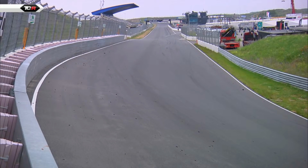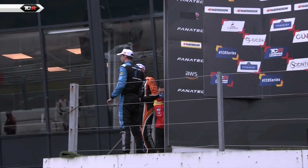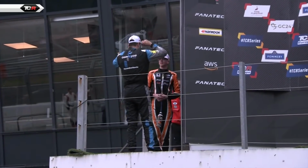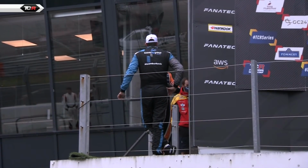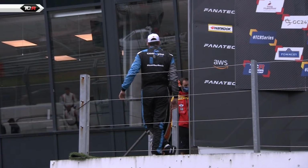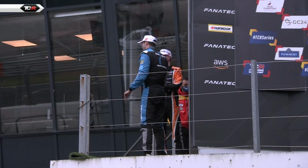Throw it down the inside and hope for the best. That's the kind of thing that you can get away with here at Zandvoort, especially around that mid-section of the lap. It's so wide, it goes right to left to right. You can just send it to the apex, claim the apex, and then sort it out afterwards. When was the last time we saw Dusan Borkovic on a podium? It was a couple of years ago, of course.